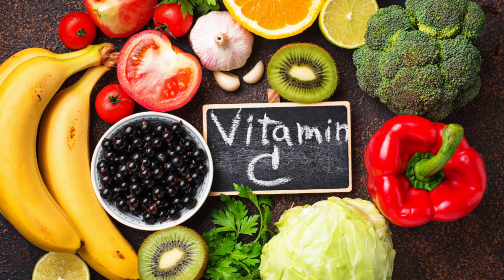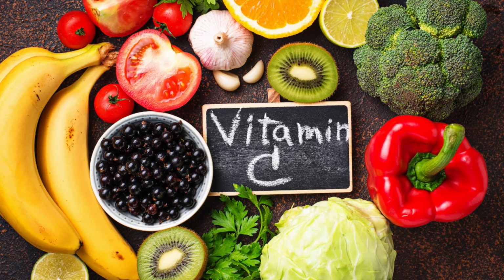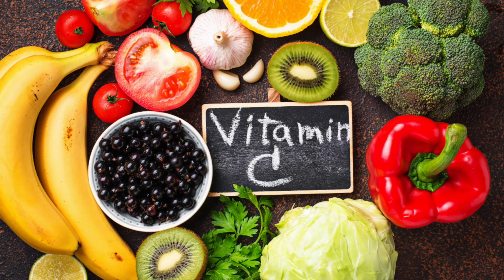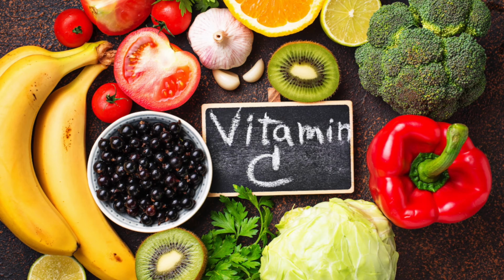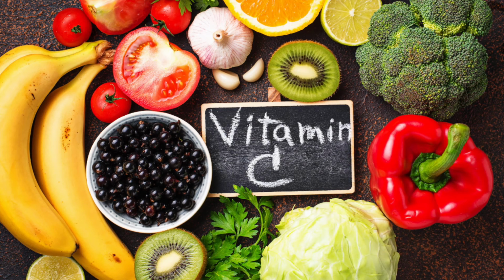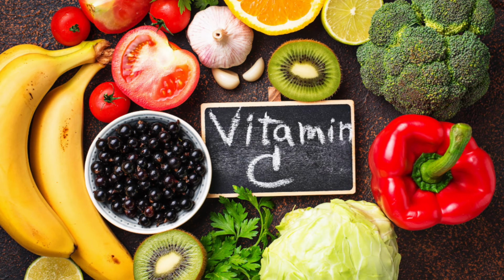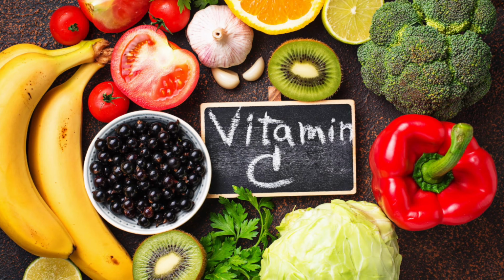Now we are talking about minerals. Minerals are inorganic substances required by the body in small amounts for a variety of different functions. Our requirements for minerals vary with age, during growth and pregnancy, and sometimes with health conditions, for example anemia and osteoporosis. Some minerals are needed in larger amounts than others, for example calcium, phosphorus, magnesium, potassium, and chloride. Others are required in smaller quantities, like iron, zinc, iodine, fluoride, selenium, and copper.